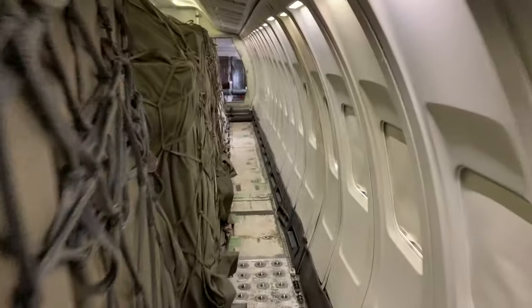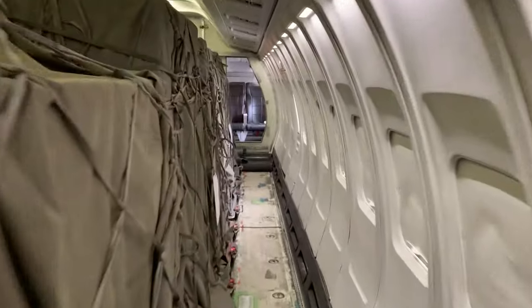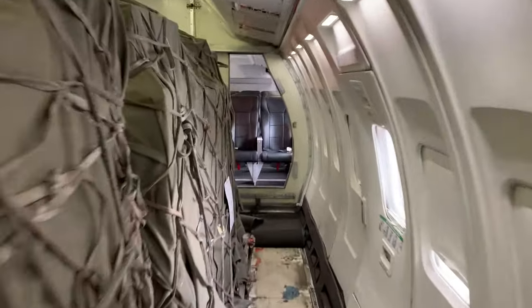Once all the cargo is loaded, our security and pre-flight checks are done, we can board our passengers and be on our way. For this leg, we're completely full.